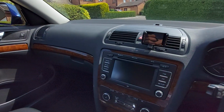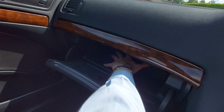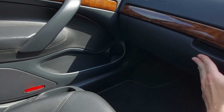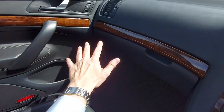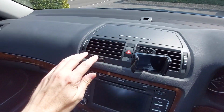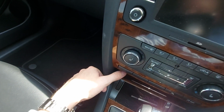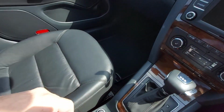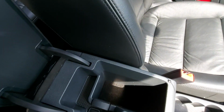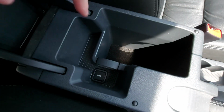As for storage, there is plenty. We've got a good sized glove box. Let me put my hand in there to give you some sense of scale. Obviously door cards, they're quite a good size as well. There's a good sized compartment here for your bits and pieces. There's another one down there. There we go. There's more in the armrest, but not all that much. Just a little bit. And that is also where you'll find the auxiliary port if you need those.